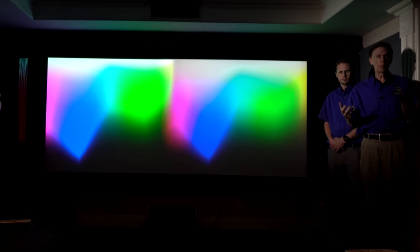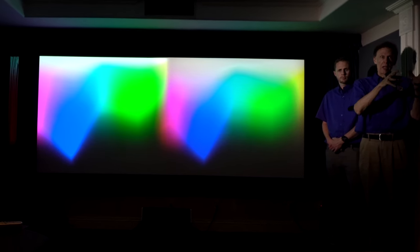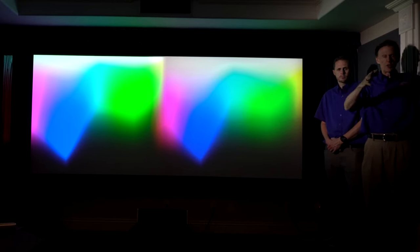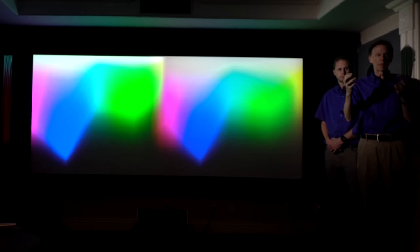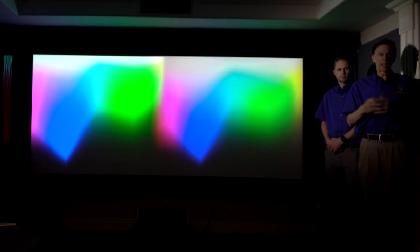The reason we do these comparisons is so that clients can see the differences. These are not competitors for each other. They're in different price ranges, but that wide color gamut is what really got us excited about working with the Optima to create that wider color in a different price range.